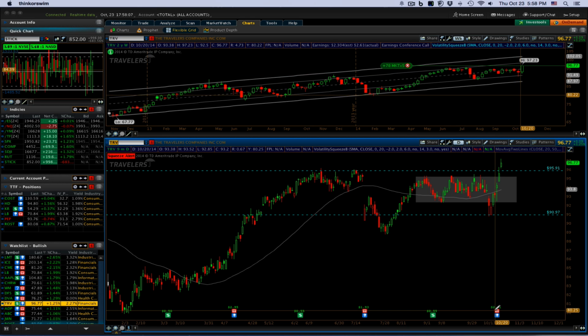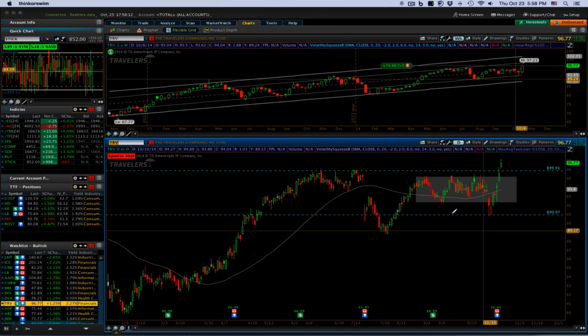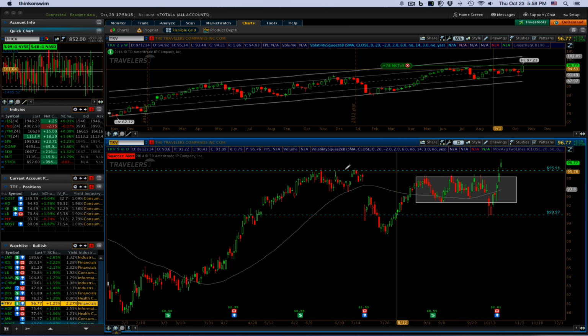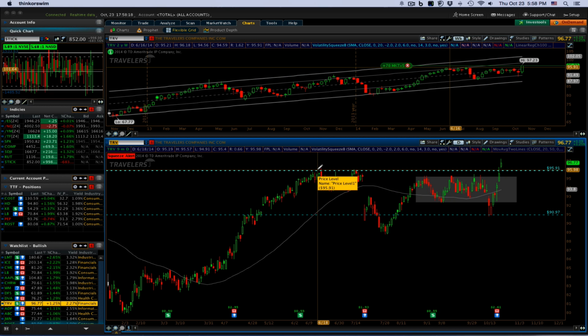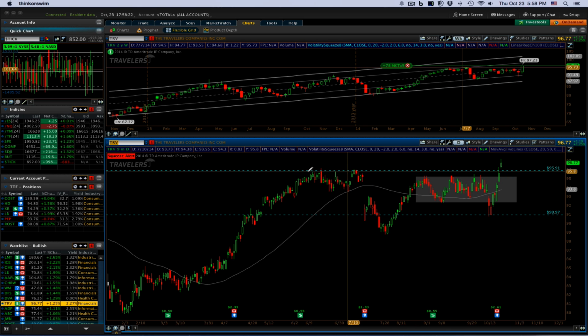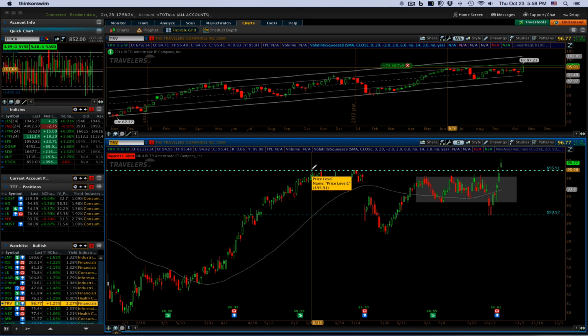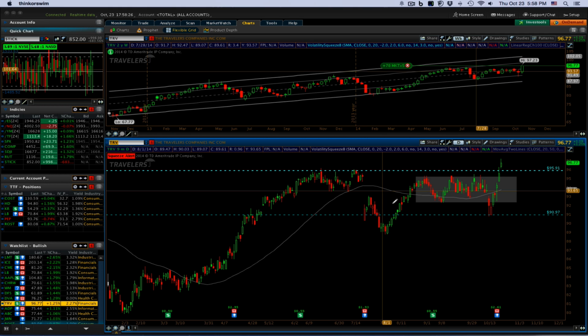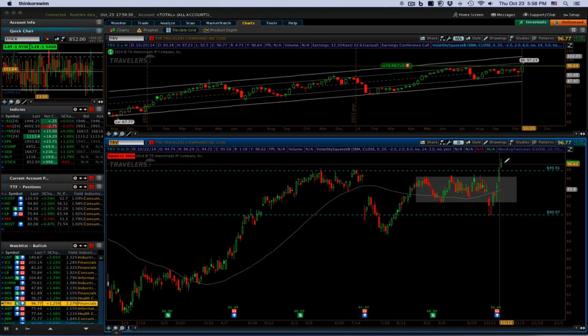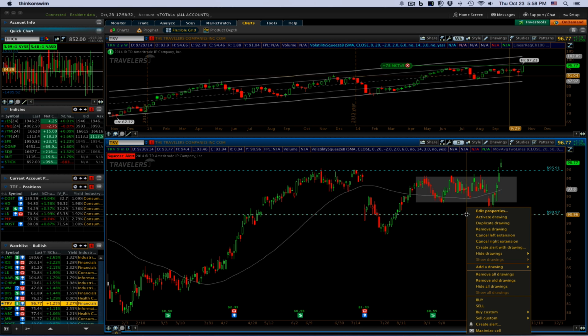Okay, Travelers had earnings the same day as Apple, and we had a small consolidation in place, and we were really waiting for a breakout over 95.91. That's why we didn't take it yesterday, because we were actually waiting for it to break out over these highs altogether. So we're going to go ahead and be buying Travelers at the open tomorrow.